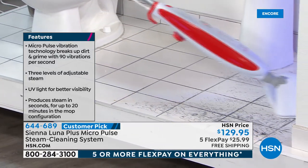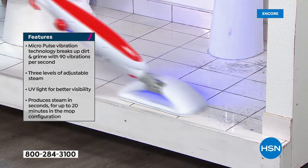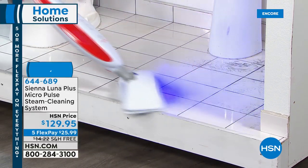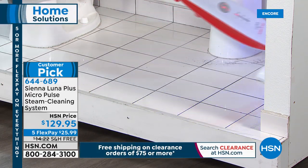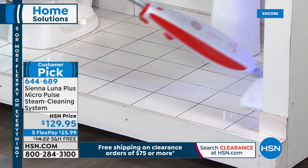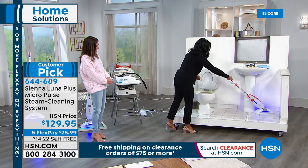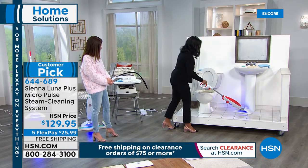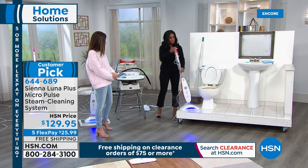This replaces your mop and bucket. You don't need to use a mop and bucket anymore. I want everybody to know that they no longer need a mop and bucket. Now, do you see how large that cleaning head is? We're talking 6x13, a nice large head right there. Two holes of steam coming out. Within seconds, you saw me take care of that bathroom floor.